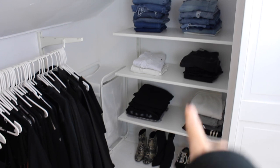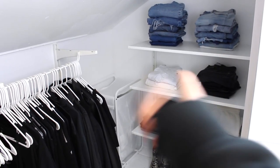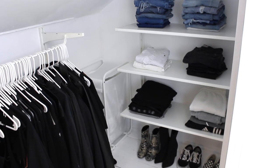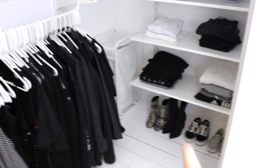So on the right over here, we have these three shelves. I have all my blue jeans folded on the top, black jeans, white jeans, I only have two pairs, pants, and then my nicer sweatpants, I guess, just my Adidas, my Calvin Kleins, and stuff like that. I have my hamper right there, which is also from IKEA. And then I just have my favorite shoes lined across the bottom, a couple of my most worns over here.